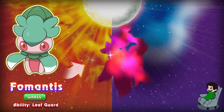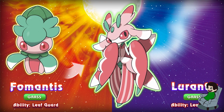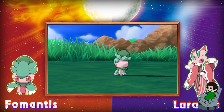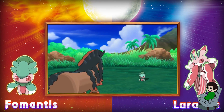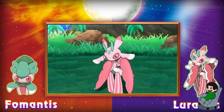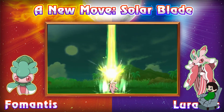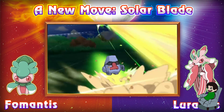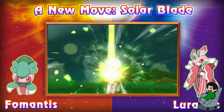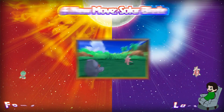But we can also talk about two new Pokemon named Formantis and Lurantis, who have the ability Leaf Guard and also showcase the new move Solar Blade. Now, Solar Blade looks like it's a physical version of Solar Beam. Really cool to finally get that, but we're going to be playing in a Sun team, so lots of weather is going to be rocking around here. So really cool that we're going to be getting a physical Solar Beam, or at least I believe it to be a physical Solar Beam. I mean, it's called Solar Blade. It's a Grass-type attack. It's been shown off by Grass-type Pokemon, so hopefully it's a physical Solar Beam.